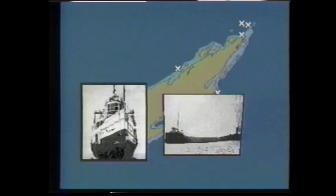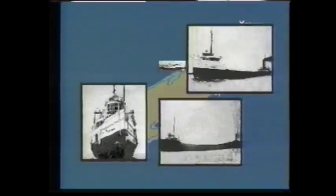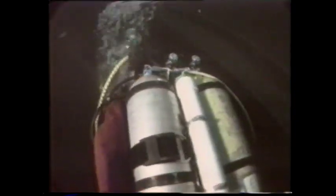The America, the Chester A. Congdon, the Emperor, and our final chapter, the Kamloops. Descending to a depth of 175 feet, we begin our exploration on her port rail and swim over her chine. Sport divers discovered her whereabouts in 1977 near 12 o'clock point, lying on her starboard side at a depth of 270 feet.